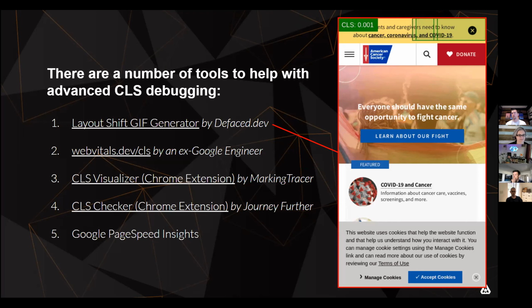So the tool that I'm showing in the screenshot, where you can see the shifting, which appears to be happening in that little COVID-19 warning box they've got at the top, is called the layout shift GIF generator. It'll generate a GIF that will show the actual layout shift. That's from defaced.dev. There's also an ex-Google engineer that has built a website to show this.